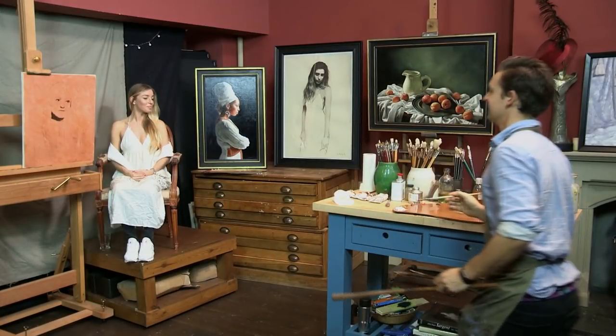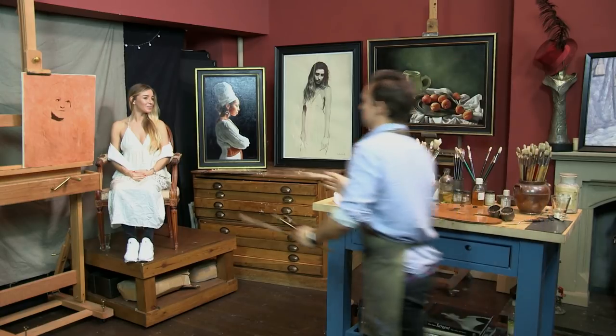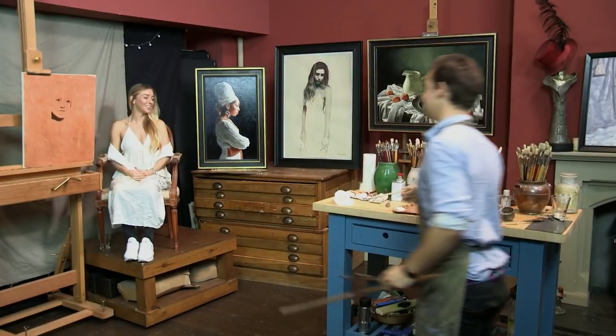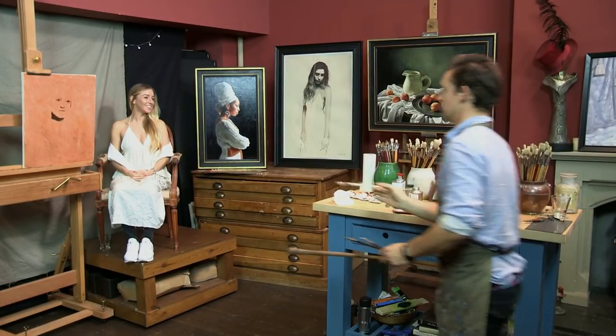So she's not missing it then? No. It's good to keep the models in check too. Yes, I had noticed that Chloe has to move every now and then, just in case.